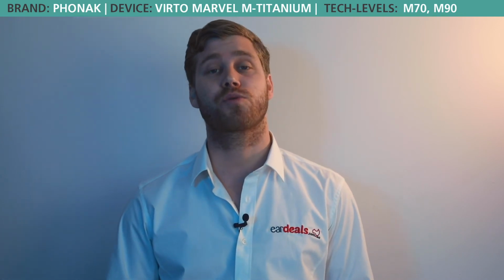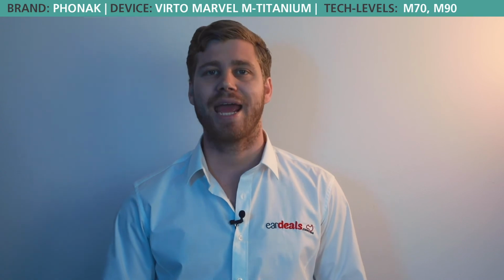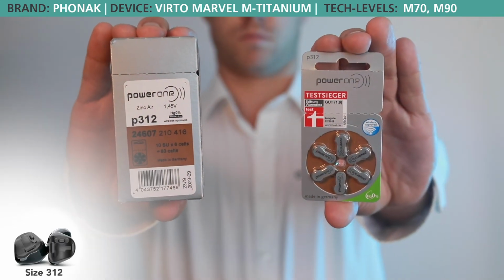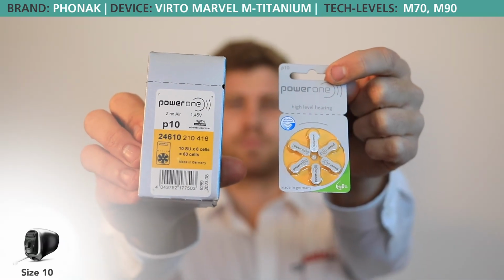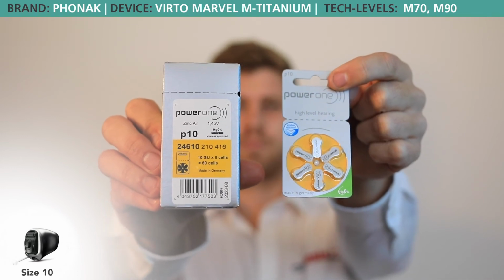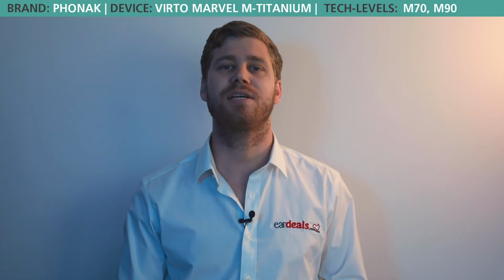When it comes to the power source for the Phonak Virto Marvel range, you have 2 options. These 2 options are the size 312 disposable battery and the size 10 disposable battery. The 312 size disposable battery will last you somewhere around 3 to 4 days and comes in a brown box. The size 10 battery comes in a yellow box and will last you between 2 to 3 days. One key consideration here is if you are choosing the Bluetooth option in the Virto range, you have no other choice but to go with the size 312 battery, and the battery life will depend upon how much you're streaming to things like podcasts, audiobooks, or listening to music.